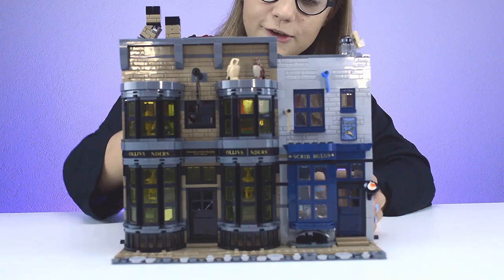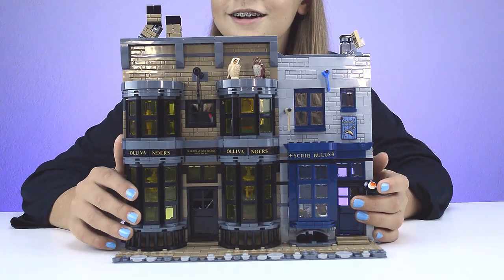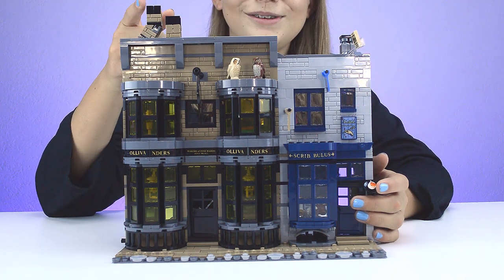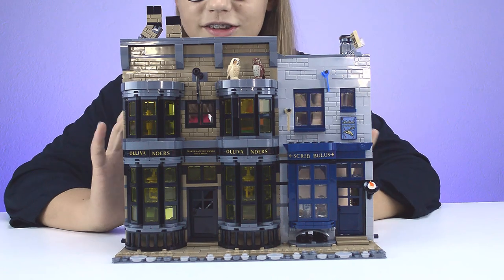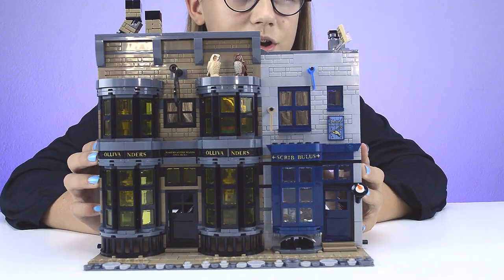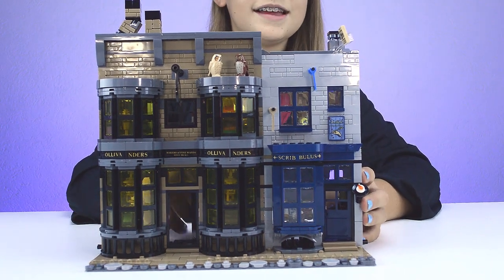So as you can see, the architecture here is really nice. I really like it, and you can see that the tilted chimney roof is really cute over here. I also really like these arched windows because they have a nice little touch. And we even have the name over here, Ollivanders, everywhere, magic wands. So yeah, now let's take a look inside. Come on in.